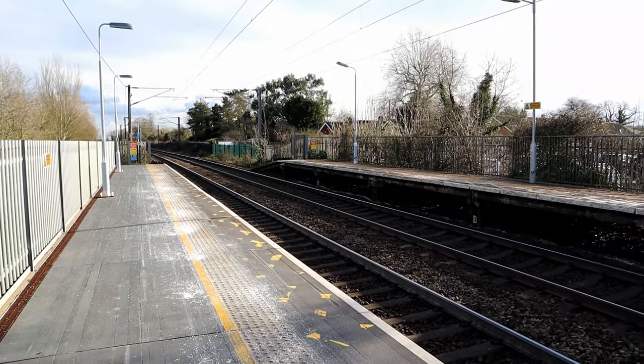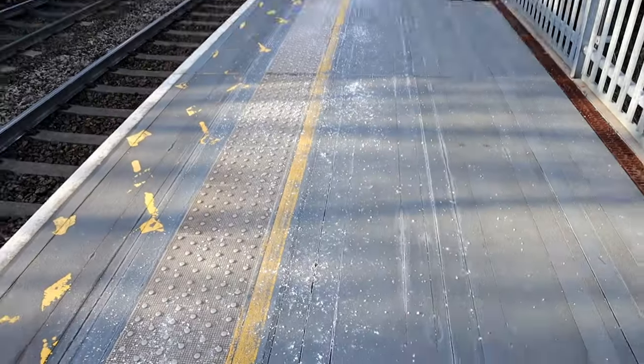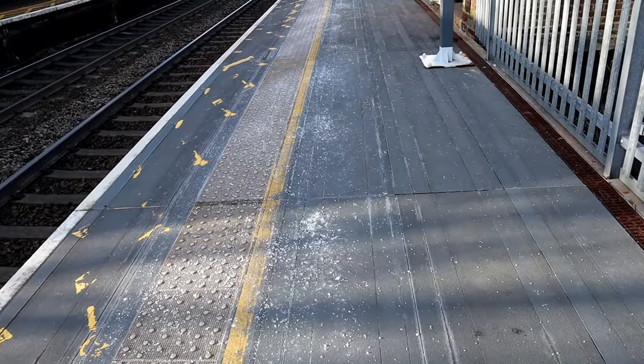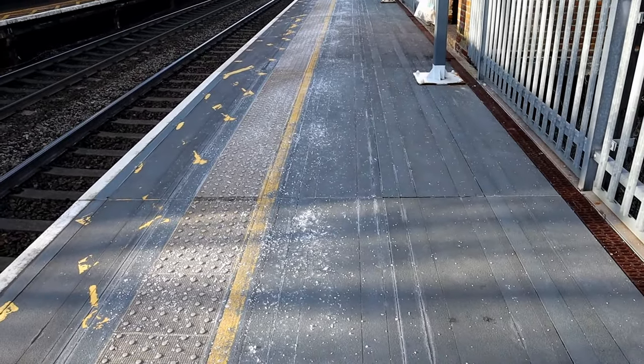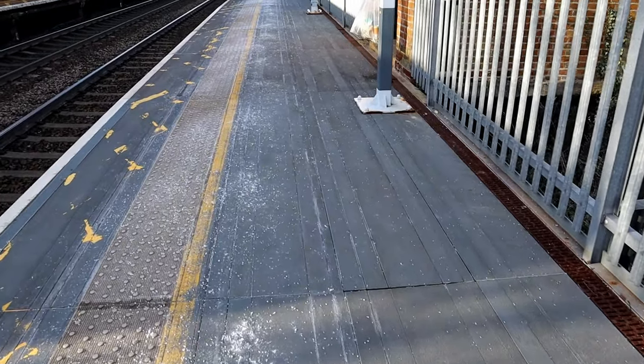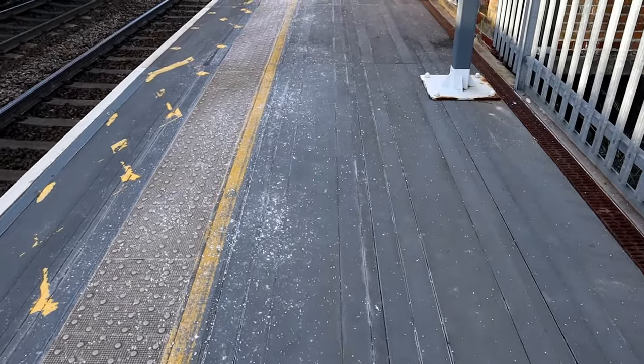So let's see what facilities we've got here at Needham Market. And I will be making a mention of the accessibility issue at Needham Market. So we've got two platforms here. One of the improvements that was done in 2015 was this fiberglass covering on the platform, which is supposed to have snow melting and water management capabilities. So that's excellent for the winter months.